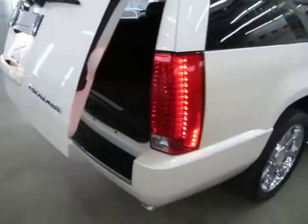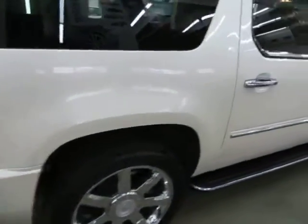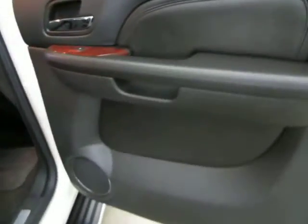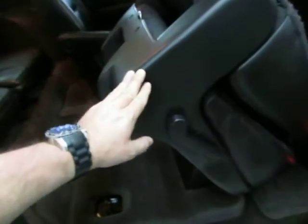All right. We're gonna go ahead and open up the panels on this side over here. Of course, you get the factory running boards with the chrome trimming for the little ones to climb aboard. Right rear door panel, same way. Of course, you got the child lock protection on this side as well. Now, once you've tilted up the seat here and you want to put it back down, you do have to push it down manually. It does not go up on its own. So you just lift here and you're back onto passenger mode.